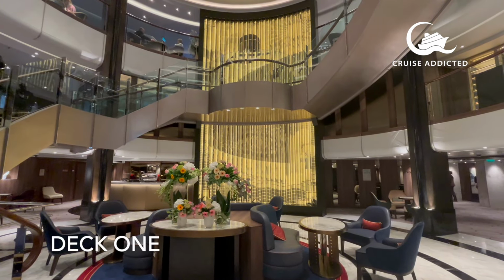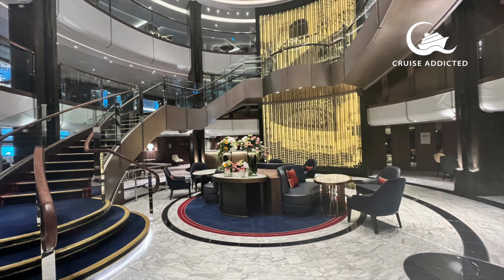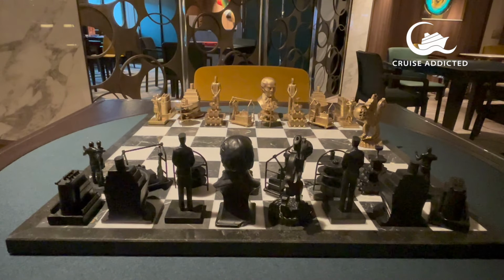This is Emma. I'm just going to be showing you today Cunard's beautiful brand new ship, the Queen Anne. So let's start at the beginning. This is deck 1 and this is the grand lobby. Game of chess, anybody? Look at this board, it's incredible.